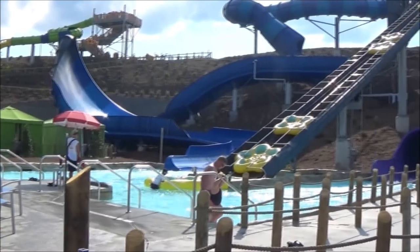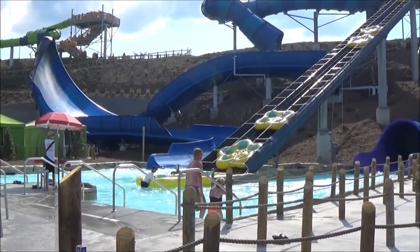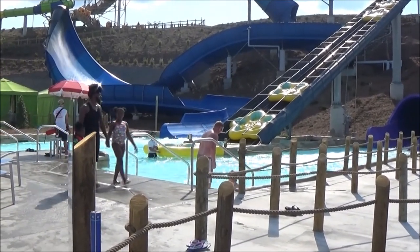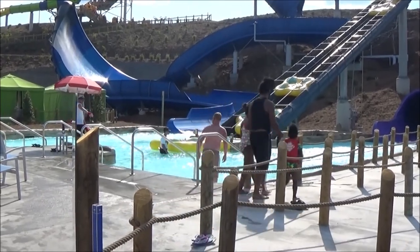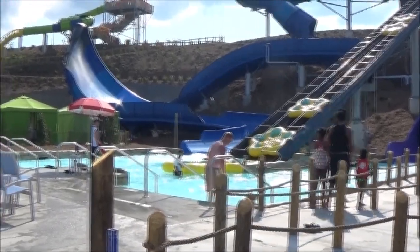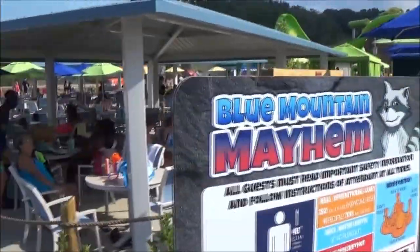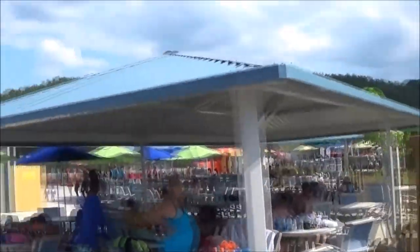And I correct myself, because the blue water slide is not called Appalachian Falls. It is called Blue Mountain Mayhem. The area is called Appalachian Falls, so that is Blue Mountain Mayhem. Rainbow's Revenge was correct, but the blue is Blue Mountain Mayhem.